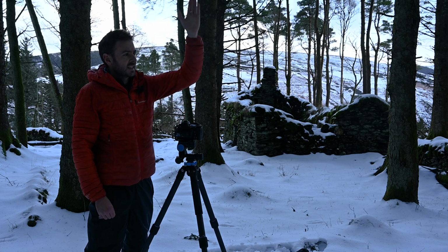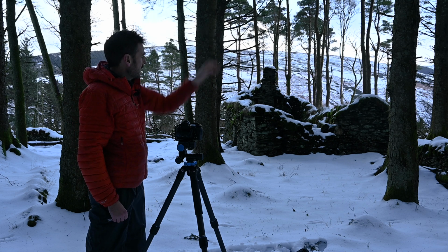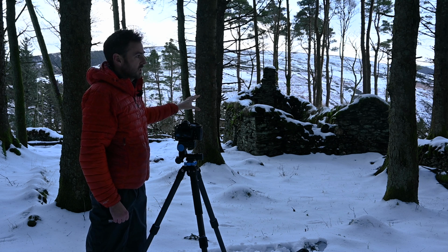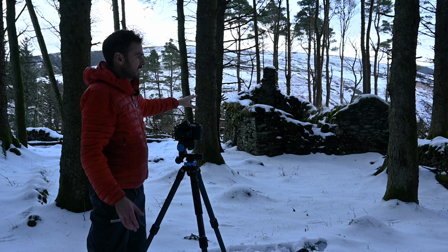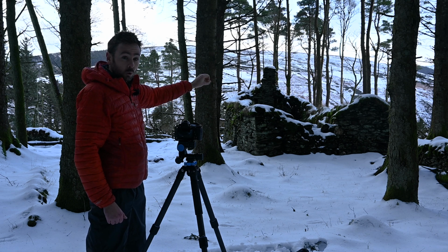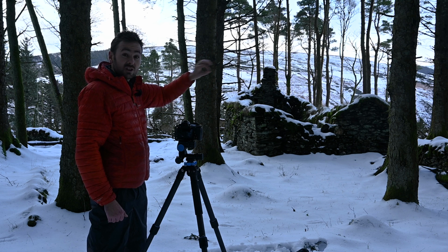So the sun currently is off in this direction, and if we can just get a burst of light coming in, it will add some nice side illumination to the composition that I've got framed here. Basically, this is the main ruin within this series of ruins in this woodland, and you can just see the moss-covered old dry stone wall there with a nice coating of snow across the top.